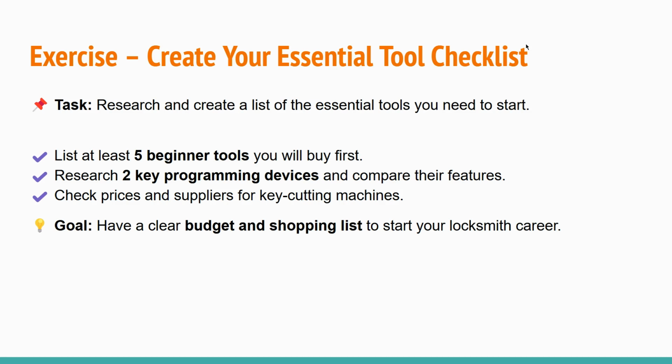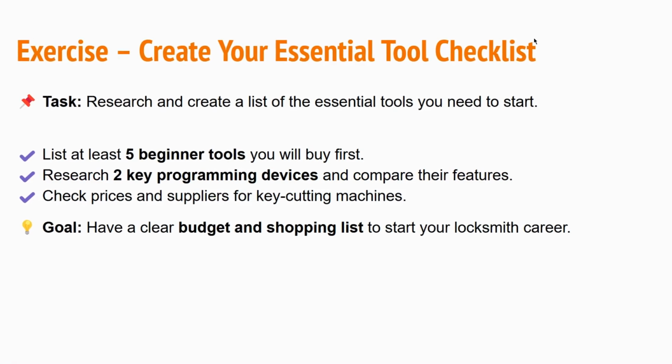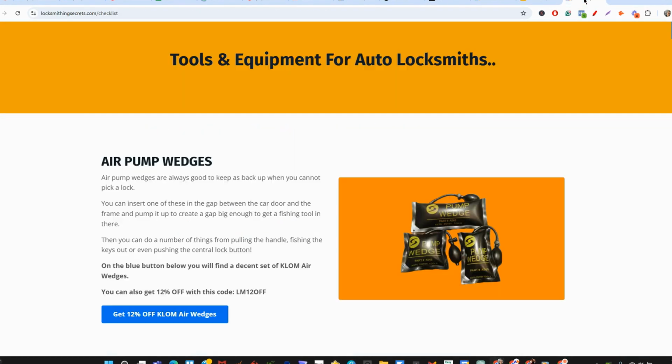Now, when purchasing these machines, some suppliers may need documentation from you to prove that you're actually a trading auto locksmith. So there are ways around that. There are other suppliers that don't require this. Now I want to go through a quick list of tools that I recommend. So what I will do is go through these now.